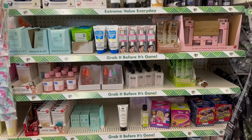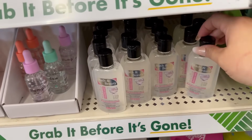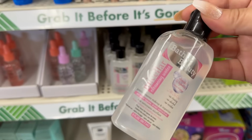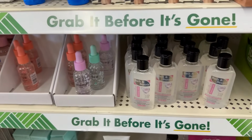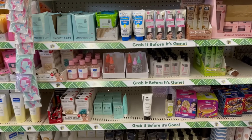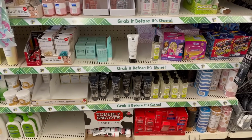And then I seen something else that they added right here. Looks like we're going smaller for this. Remember this? This is a Bath and Beauty brand, and these are the cleansing waters. And now we're going to a 3 fluid ounce instead of, I think it's a 12 fluid ounce we used to get, or a 10. But now we're getting a 3 fluid ounce. Let me know how you guys feel about that in the comments down below.